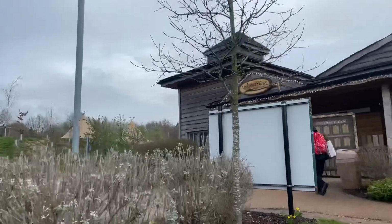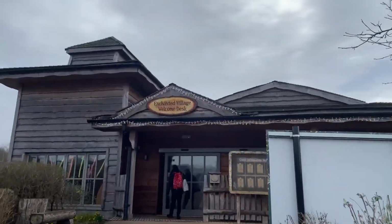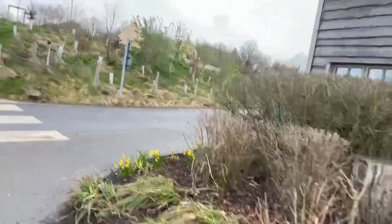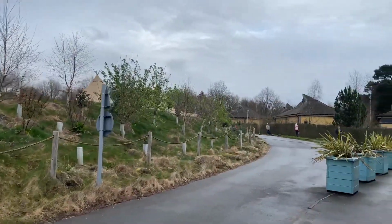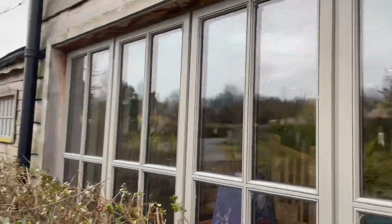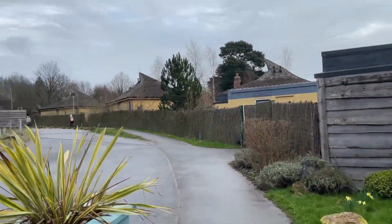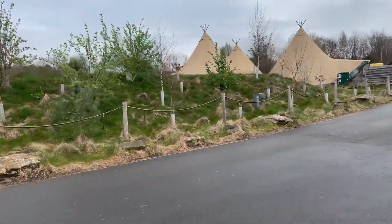So Anna and Matilda have just nipped in there to check out. I went in before and sorted the pass out and all the stuff, and now I'm going to walk up here and start heading back to the car. It looks like they're blowing up balloon swords in there as well, which is pretty funky. So that's the little office in there, and then you go down this path again like we did yesterday, and we're going to go straight back to the car. So past the stargazing pods.